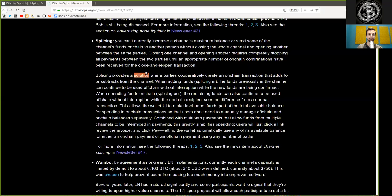Splicing provides a solution where parties cooperatively create an on-chain transaction that adds or subtracts from the channel. When adding funds, splicing in, the funds previously in the channel can continue to be used off-chain without interruption while the new funds are being confirmed. When spending funds on-chain, splicing out, the remaining funds can also continue to be used off-chain without interruption while the on-chain recipient sees no difference from a normal transaction.